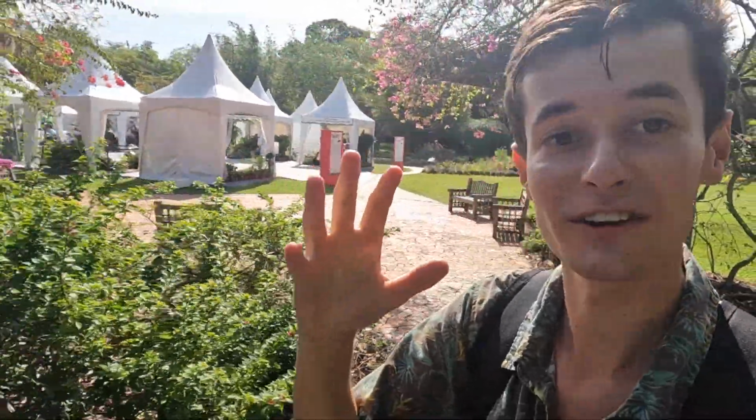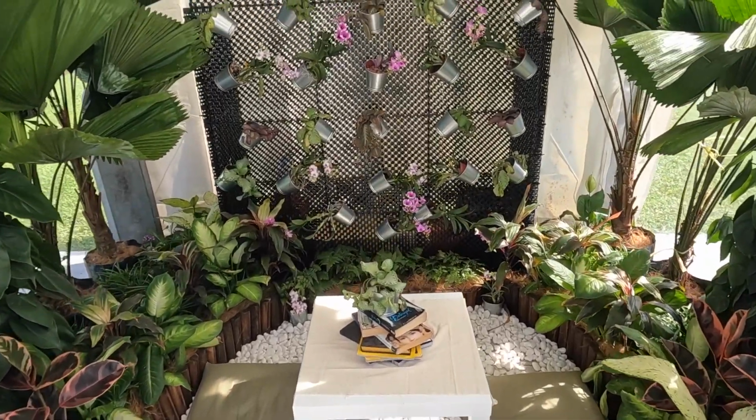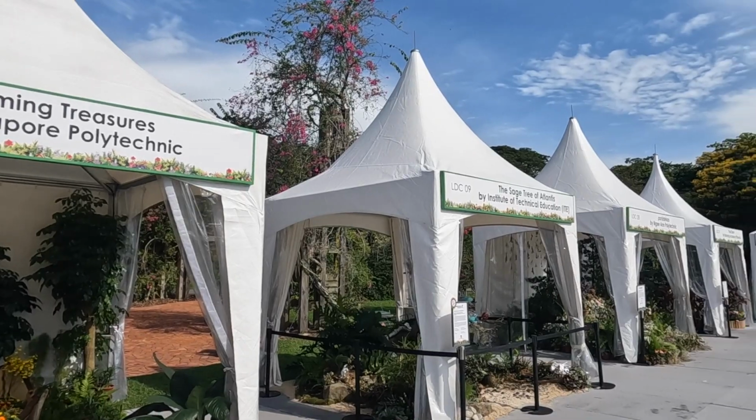So I was just having a chat to one of the judges there for this whole exhibit that's going on here, and he was just explaining to me how it all works. So we came on an awesome day, and I'm about to share it with you guys. Every one of those tents had only 4 hours to construct what you're seeing right now, and I was just blown away by that.